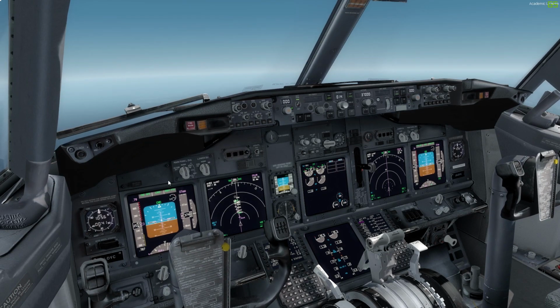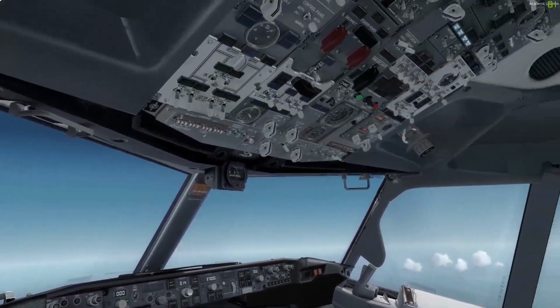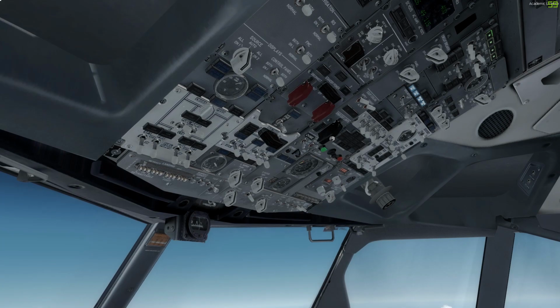As you can see, the CDU, which is here, displays everything we need to see on the flight deck, as well as the overhead panel, which has everything that we ever need to fly the aircraft.